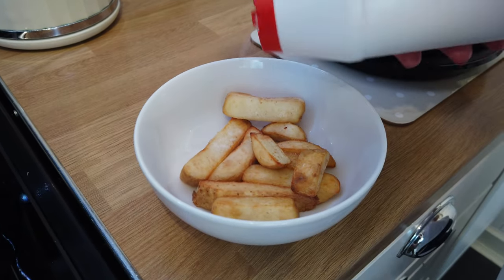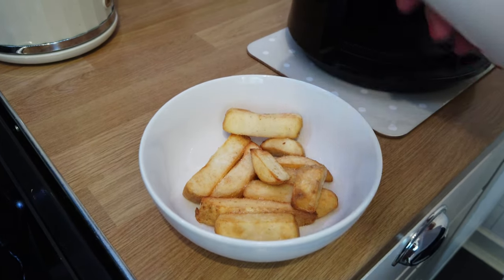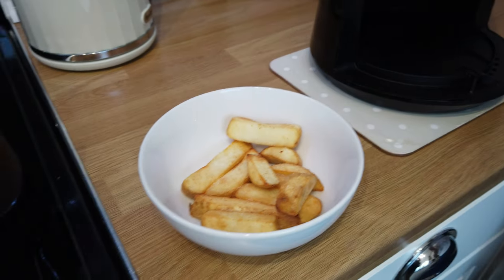We could do with the proper sea salt. No, we've had the stuff in. We were broke, didn't it? So we just use that.